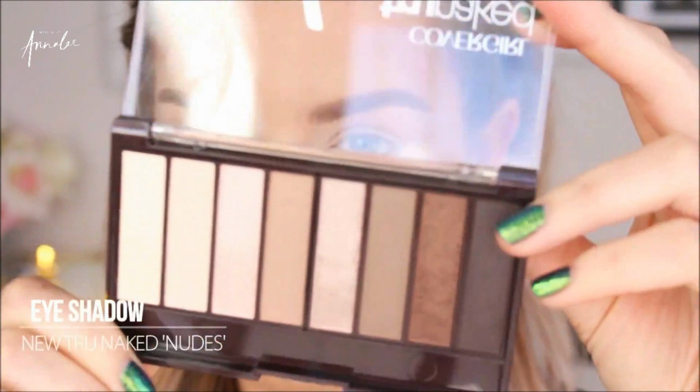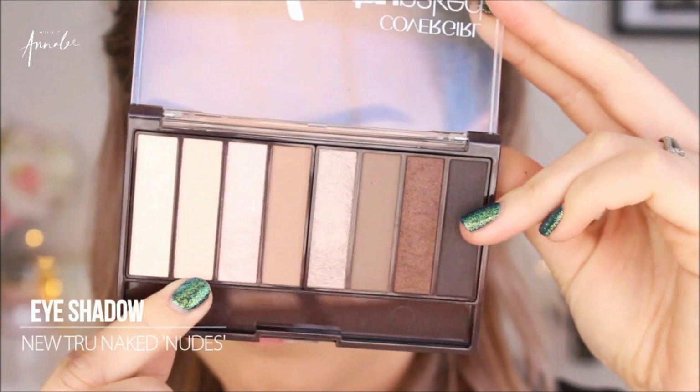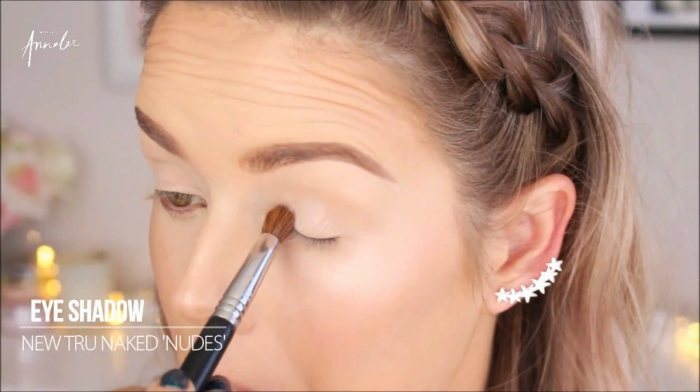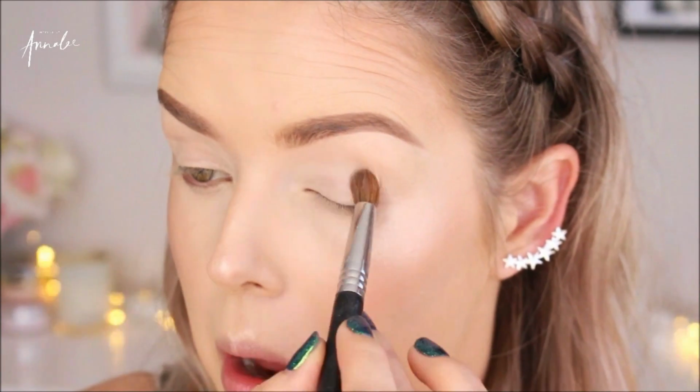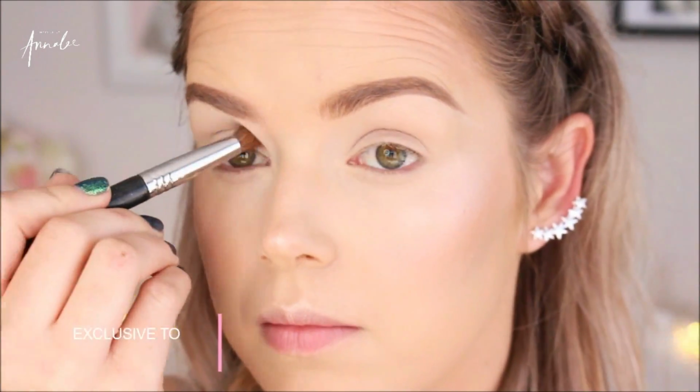Moving on to my eyes, I'm going to be using the very new TruNaked Nudes palette. So this comes with 8 very beautiful silky and creamy eyeshadows. So I'm going to be using this ivory matte eyeshadow, and I'm going to place this all over my lid, and this is just going to set my concealer from earlier on and stop any oils transferring and hitting my eyeshadow.